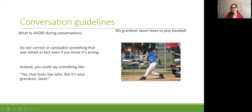If they read something wrong, don't correct them. If they say, "Oh, that's Billy playing baseball," you don't have to say, "Well, it's actually Jason," because that's going to make the person feel really bad. But you can say something like, "Wow, I bet playing baseball is a lot of fun. He looks like he's really enjoying it."